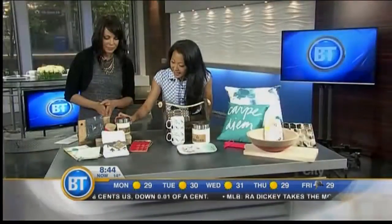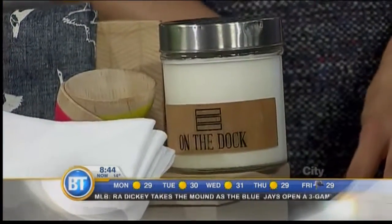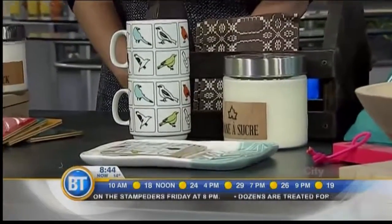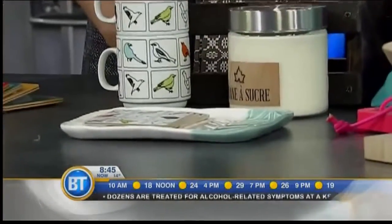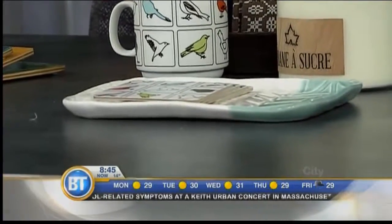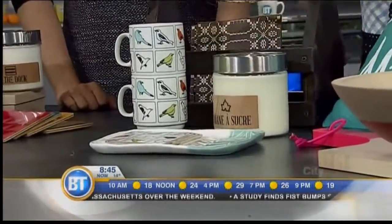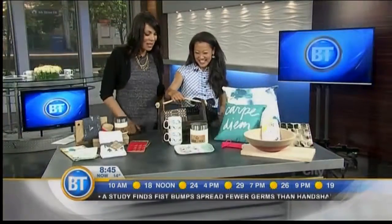We have this great candle called On the Dock. It's made by a woman in Ontario. She makes them on her stovetop. Oh, wow. Yes, and her brand is called Smells Like Canada. Ceramics, you have these stackable mugs. They're actually made in Vancouver, BC, as well as these gorgeous hand-fired, hand-painted herringbone plate, in addition to these matching coasters to the mugs. Oh, I like them too. And then a very large candle, which smells very delightful. Does that also smell like Canada? It does. It does smell like Canada. Cabana Sucre, of course.